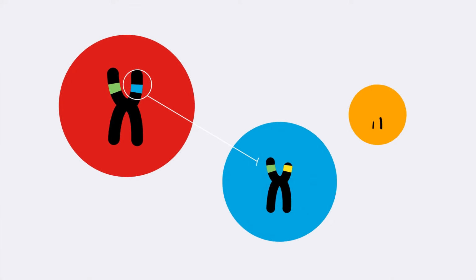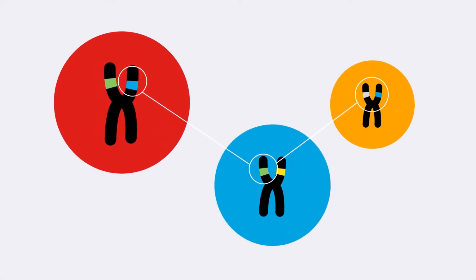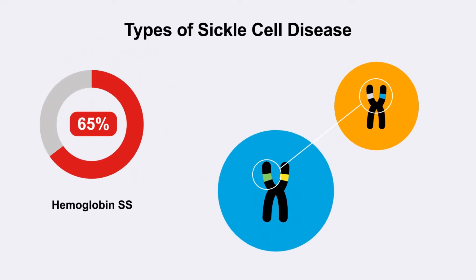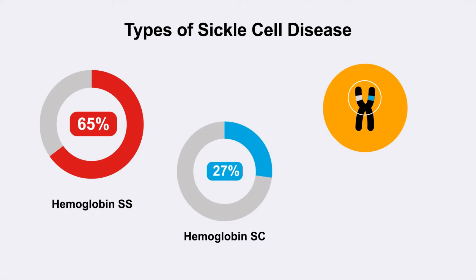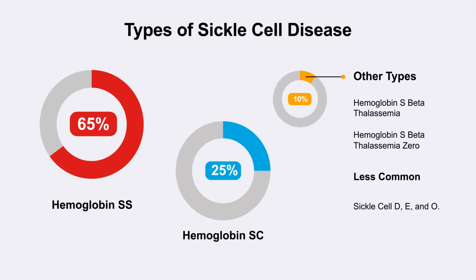There are different types of sickle cell disease, depending on the specific type of sickle genes inherited. The most common type in the United States is called hemoglobin SS. The next most common type is called hemoglobin SC. There are also several other less common types of sickle cell.